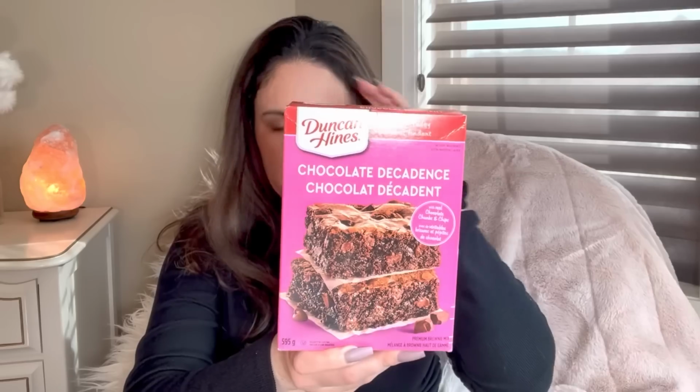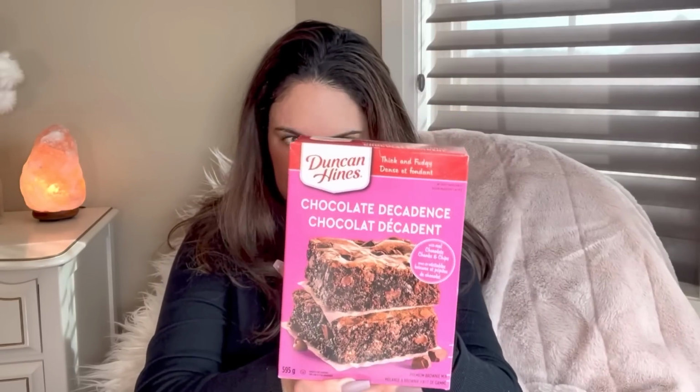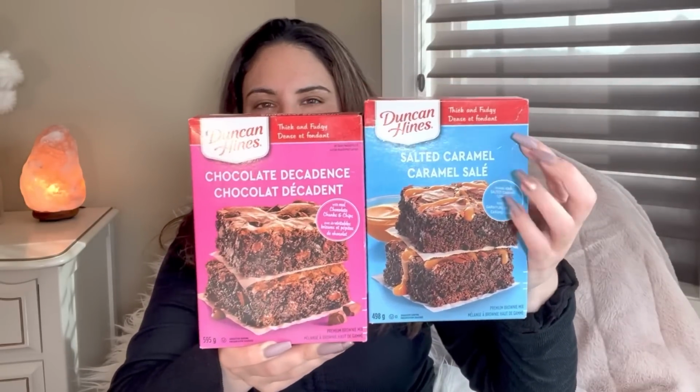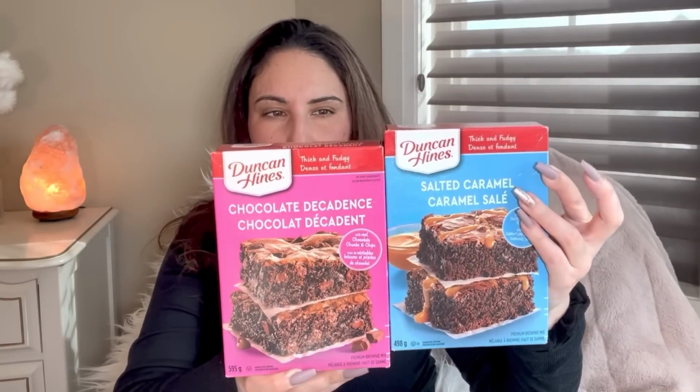I mentioned that theirs was going to expire in May, but this one is expiring August the 3rd of 2022. So I purchased one chocolate decadent and then one salted caramel. And I thought that the price was right for these just because they are Duncan Hines, I believe that's how you pronounce it, 498 grams a box. Do you know the Betty Crocker line? Normally that's what we see here in our Walmart and stuff. They were selling for $3 for $5. So I think that this was a really good value.